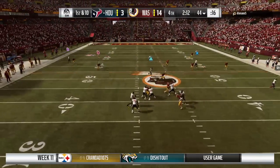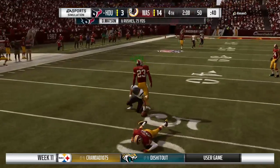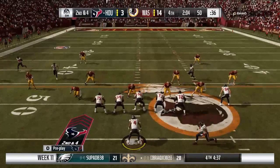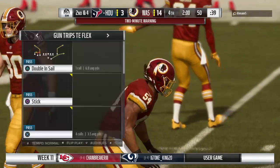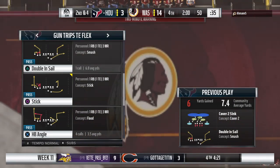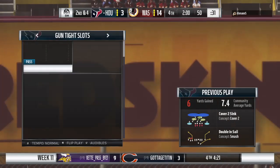To throw is Watson. Being chased out left. And he will avoid the contact as he slides to a stop. The improv on the scramble there gets him 6, and it'll be 2nd down. Time for a break. We'll come back to wrap this one up after this.